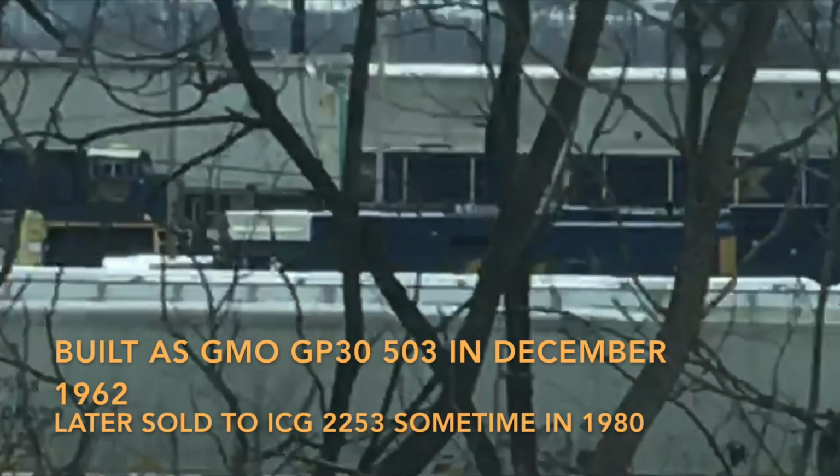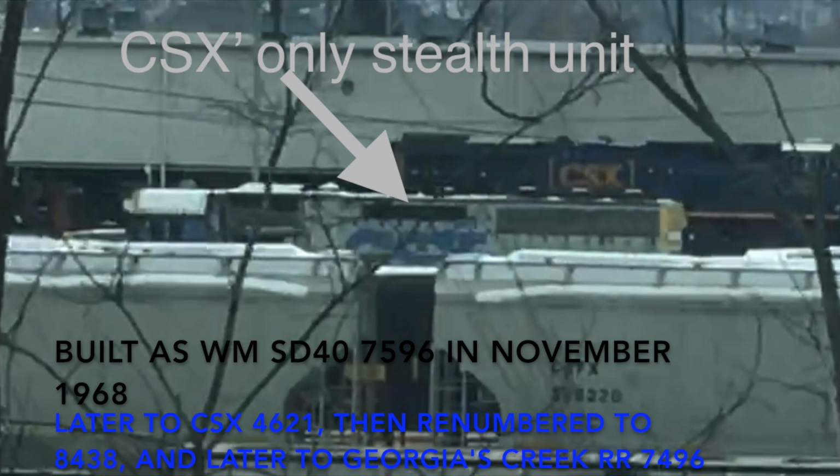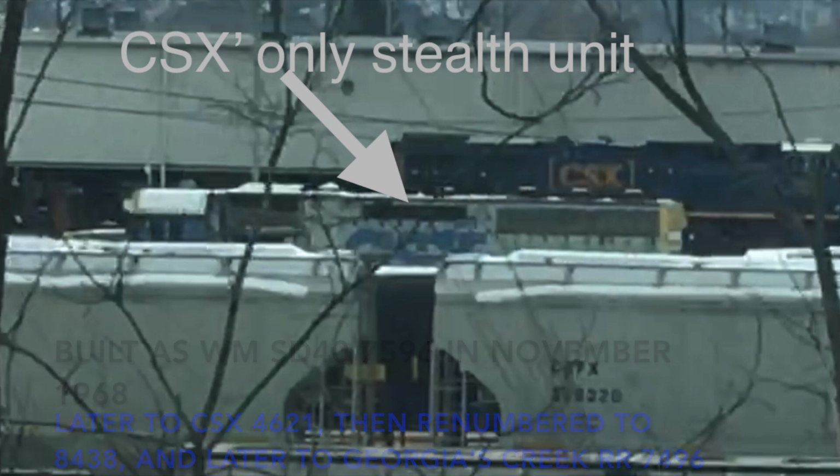The locomotives we were able to get were Road Slug number 2251. Then we came across another very rare unit at the time, Georges Creek unit SD50 number 7496, the only locomotive left in the CSX YN1 or stealth paint as of today.